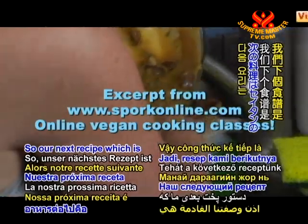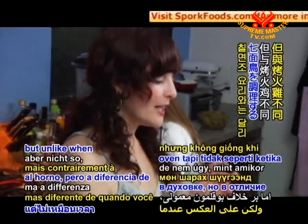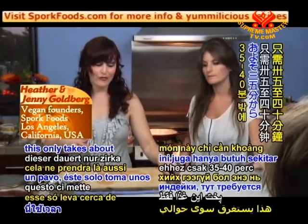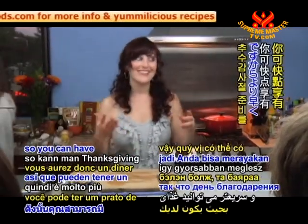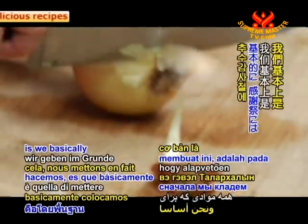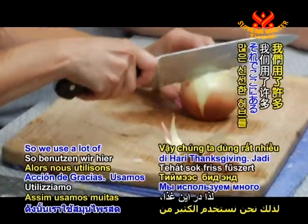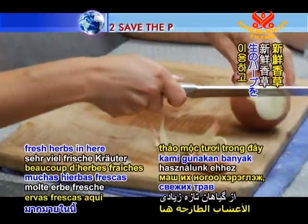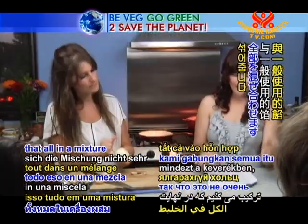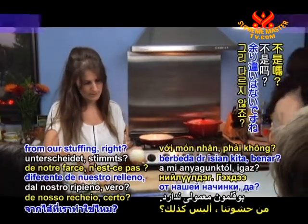So for our next recipe, which is the herb roasted seitan, that also goes in the oven, but unlike when you have to cook a turkey, this only takes about 35 to 40 minutes, so you can have Thanksgiving faster. So how we do this is we basically put all the flavors that go into Thanksgiving. So we use a lot of fresh herbs in here, and then we combine that all in a mixture that is not too different from our stuffing, right?